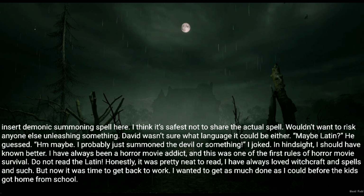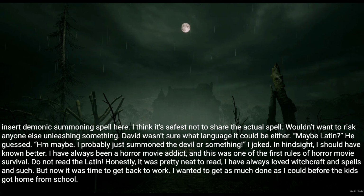David wasn't sure what language it could be either. "Maybe Latin?" he guessed. "Maybe." "I probably just summoned the devil or something," I joked. In hindsight, I should have known better. I have always been a horror movie addict, and this was one of the first rules of horror movie survival. Do not read the Latin.